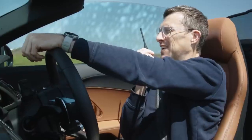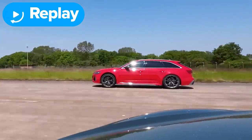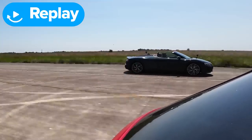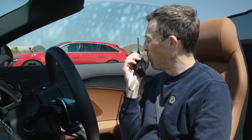Okay, Nicholas, you definitely benefited from the 850 newton meters of torque you've got in that car. You pulled away from me, but I've got more revs to play with, so I can hold a lower gear for longer. And I was reeling you in, but I'm not entirely sure whether I quite had enough room to come past you before the line. What do you think?